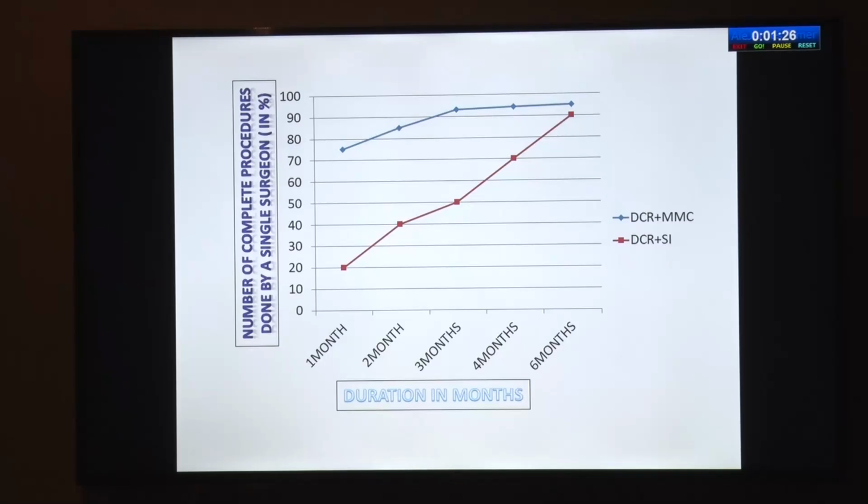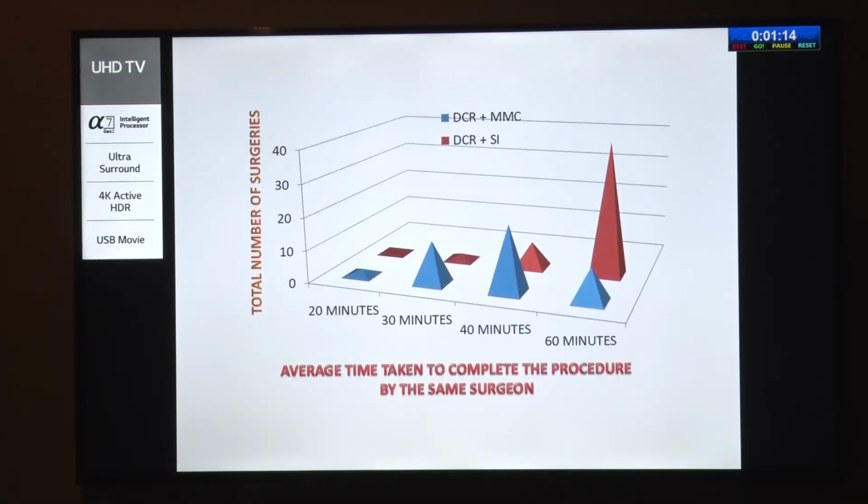This is a graph showing the learning curve in both the cases. Here we can see with the MMC the surgeon could achieve maximum result within 2 months, whereas with the use of silicone tube it required around 6 months to achieve the same result. This is the graph showing the average time taken to complete the procedures. Here we can see with the use of MMC, the surgeon could complete most of his cases within 30 to 40 minutes, but needed 60 minutes with the use of silicone tube.